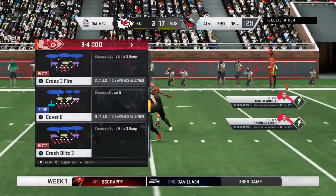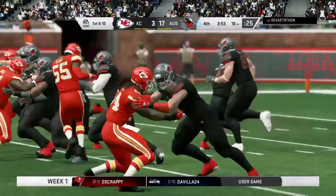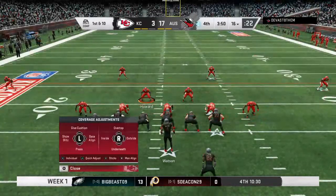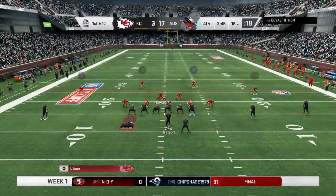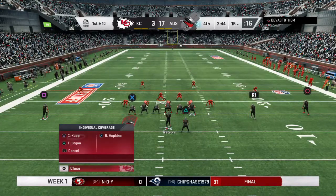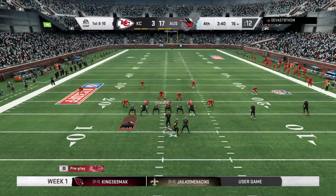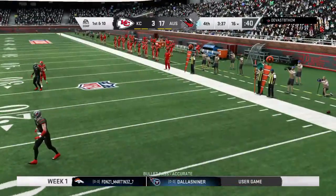First and 10 at the 16-yard line. Clock running, under 4 to play now as they come up on first and 10. Tight ends left. Watson going to pull back the handoff and keep it himself.